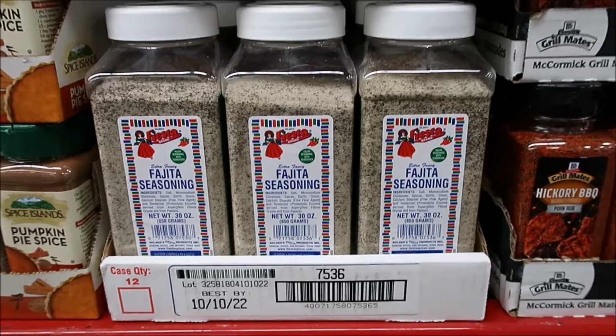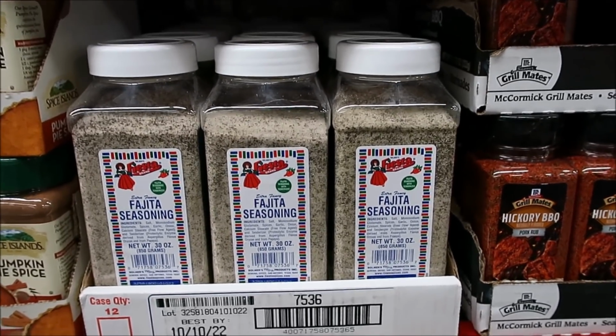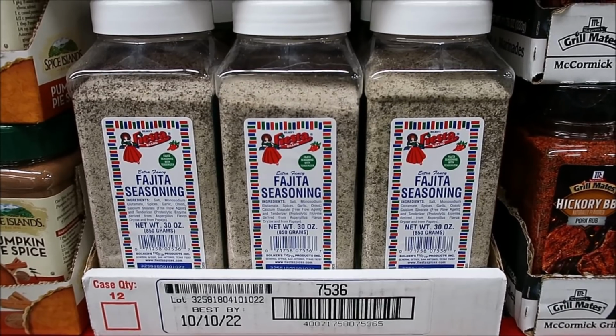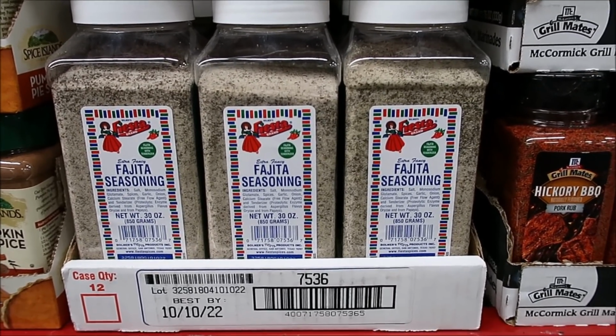This is the first time I'm seeing the Fiesta brand fajita seasoning at Sam's. I normally would buy this at Walmart, but this is an awesome standalone seasoning for Mexican dishes. Really good and relatively good ingredients.